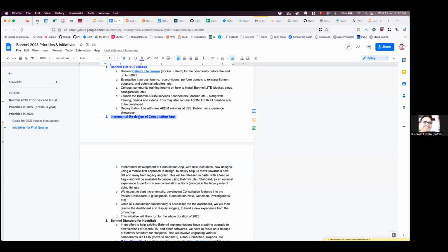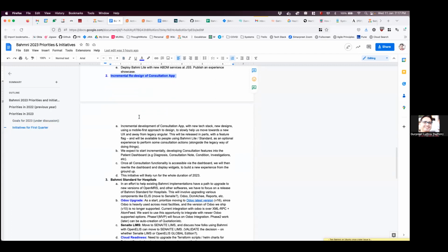So the second point is around the UI itself of the app. As we know, Bahmni in 2012 was at that point in time written using Angular, which was the most widely adopted web framework at that point in time. And over the years, Angular's support has dropped off, and people have moved on. And we want to make sure, even though today there are no issues with Angular and it's running fine, we don't want to be stuck with Angular.